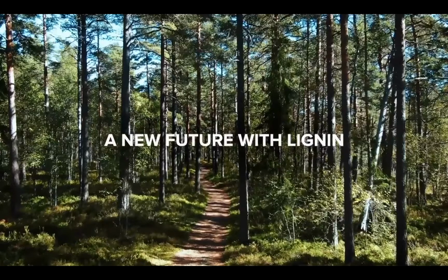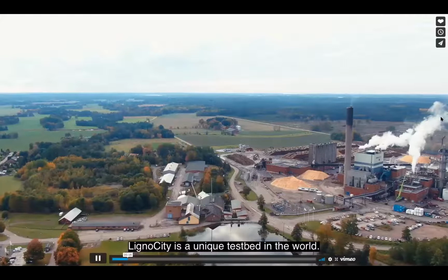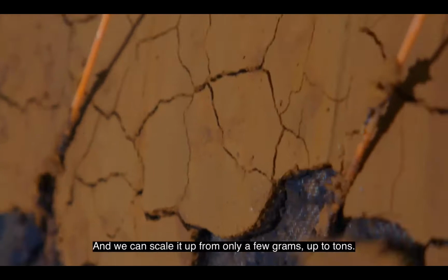Lignin is an important value chain for going for a sustainable society. It can be used to replace fossil-based products. Lignocity is a unique testbed in the world. We can produce lignin from different black liquor that comes from different paper mills, and we can scale it up from only a few grams up to tons.